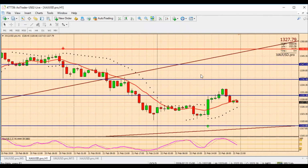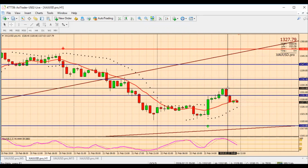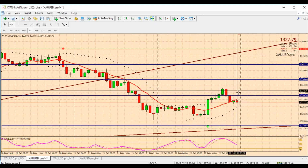And this is gold, and the trade I'm already on. I've got two positions currently running on gold. That is the signal from last week, and I'm still holding. I booked partial profit, closed half the position, and I re-added on Friday. So I've still got two positions running.